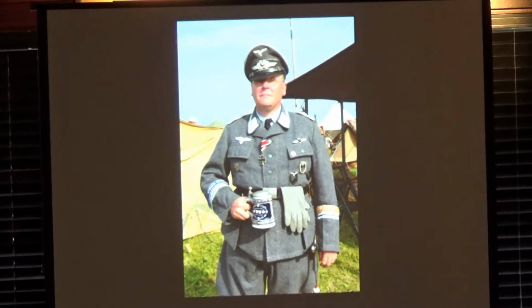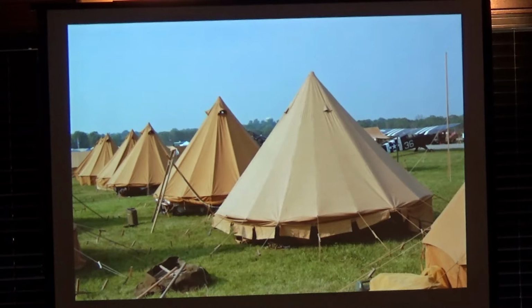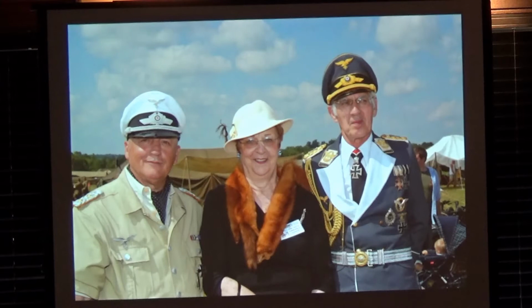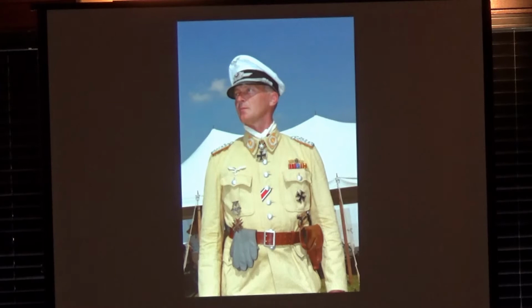And there's not always water or coffee in these containers. This is the British, I believe, or Canadian. German contingent. Back to the hangar dance, Marine on the right. Another North African German sort of guy.